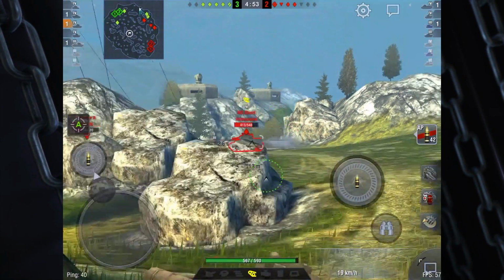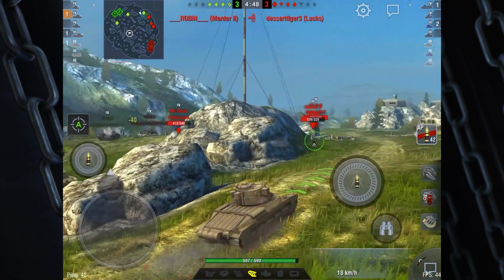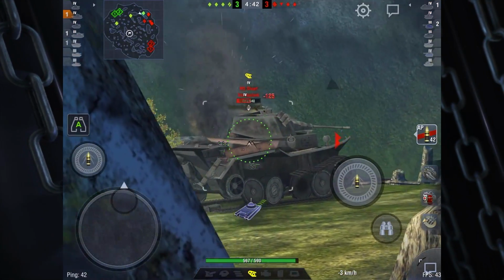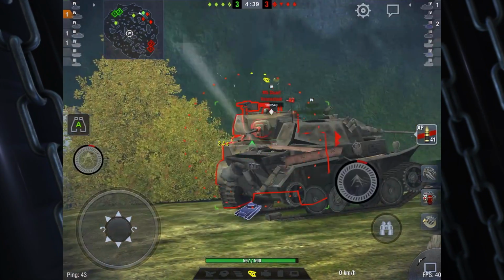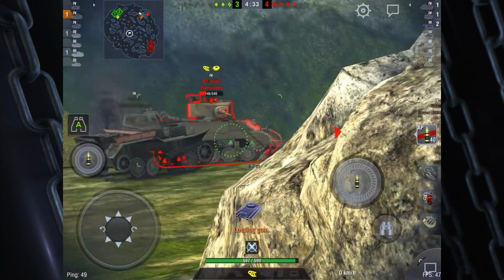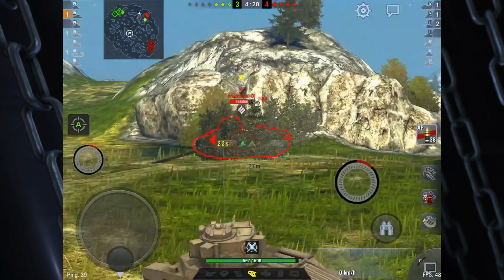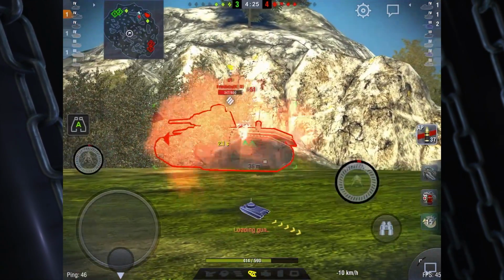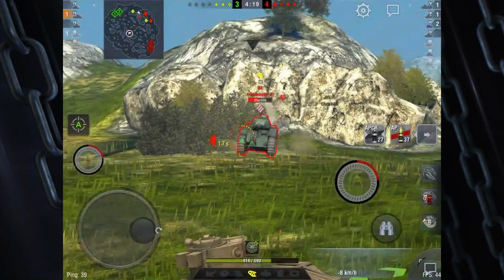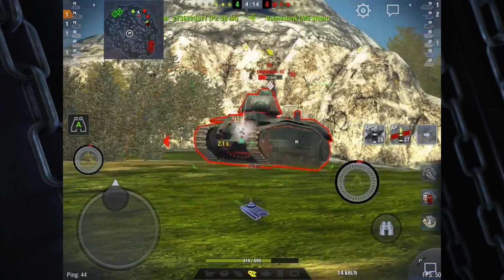And that M5 Stewart, he probably can't penetrate me. Not too worried about him. Unless, of course, he wants to come back and try to take us on. So we're down a tank. B1's come around, and I don't even know if he even tried to shoot us. But I'm just trying to back up and keep a nice angle. Just try to stay slightly turned to them.